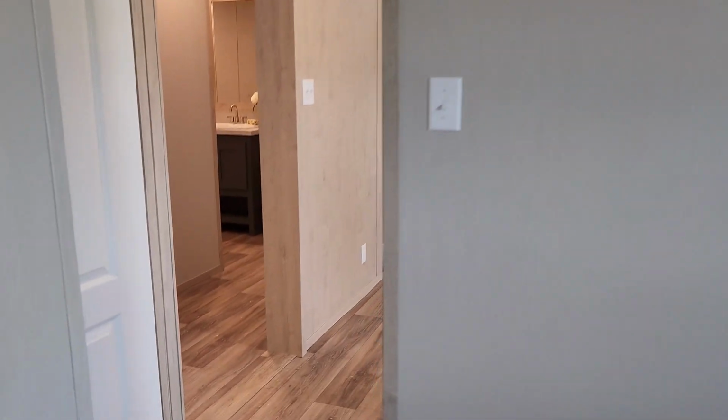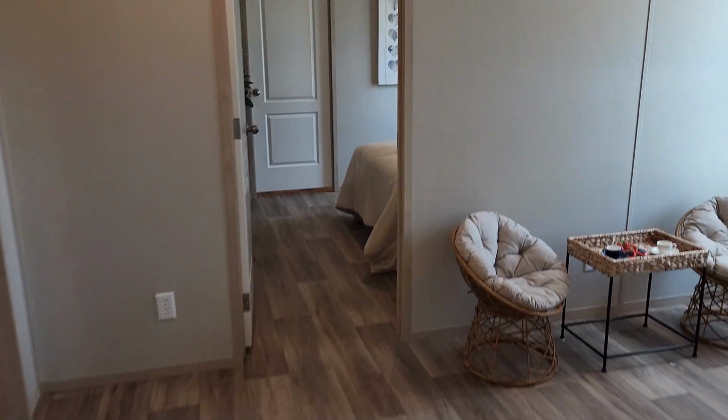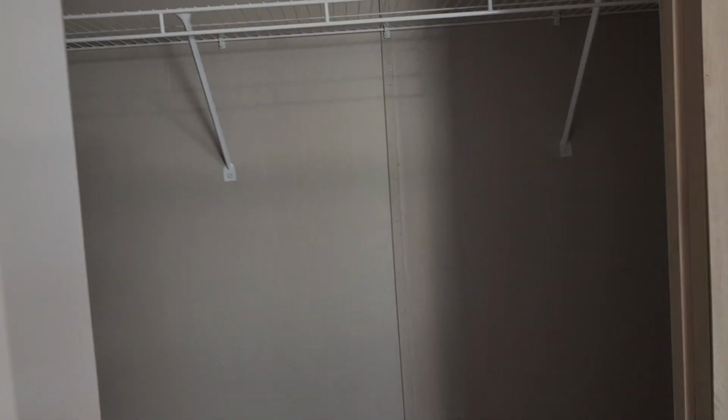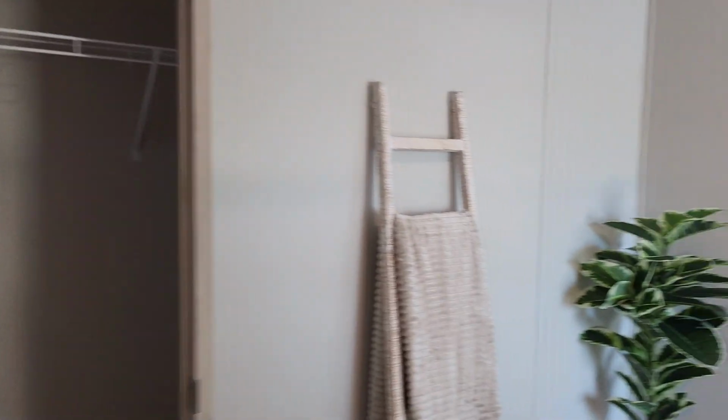All right, now we head out to the other bedrooms. Okay, that was bedroom number 1 over here. As we go through this living area, here's the other bedroom. As you can see, you've got a single window there, the same flooring throughout, and you also have right behind this door, the same type of closet right there also. And so this is your second bedroom, which is very nice.